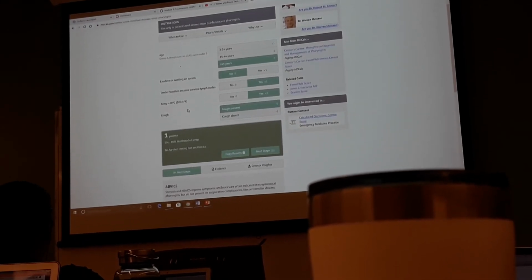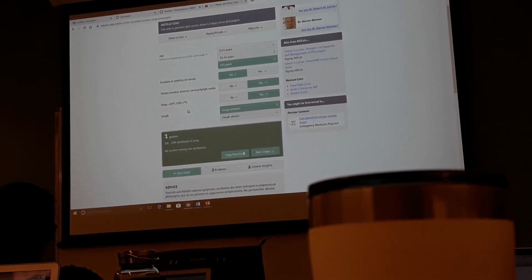So you would have evidence to be able to support that you shouldn't do that necessarily. Some people might do the culture anyway, but based on this, if the criteria doesn't come up high enough. So if the score becomes +2, you see 11 to 17%.